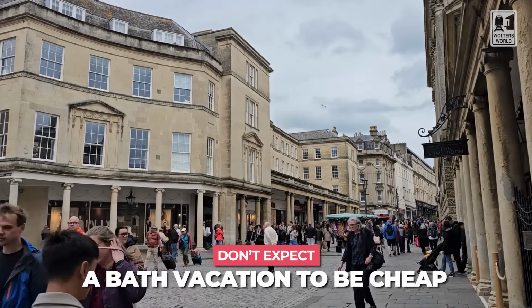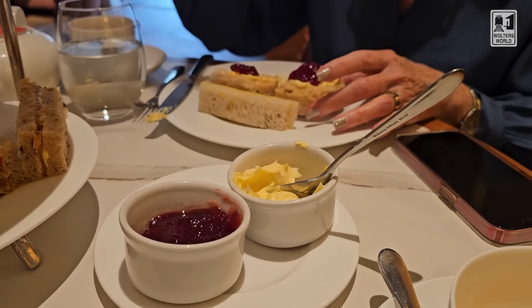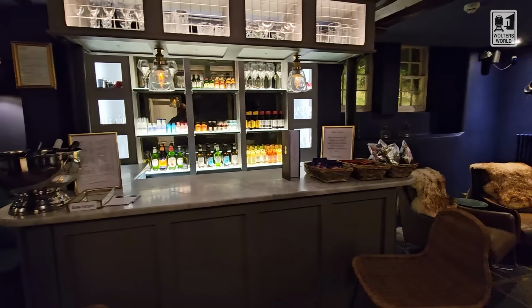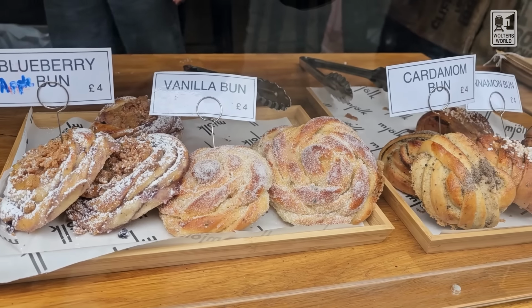Also, with all the people that come here and all the fantastic things, I've got to tell you this: don't expect a Bath vacation to be a cheap vacation, because whether you're having tea at the Royal Crescent, going out to eat, having some drinks with some buddies, or paying for your accommodation or the parking, the prices add up quickly.